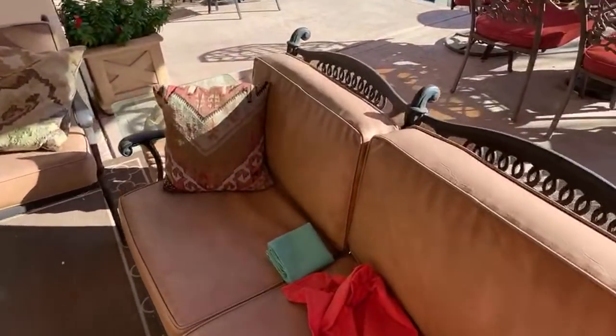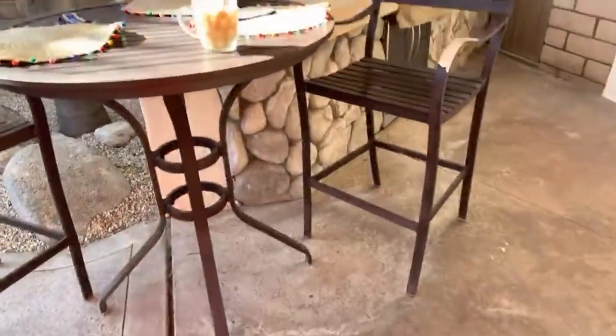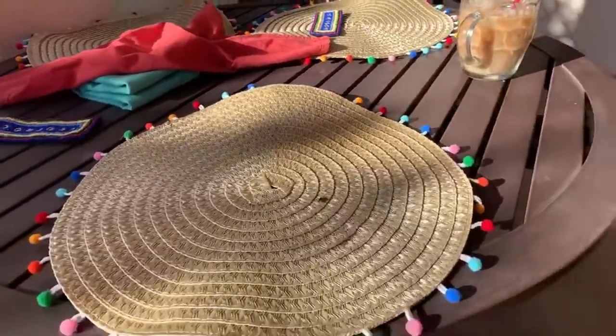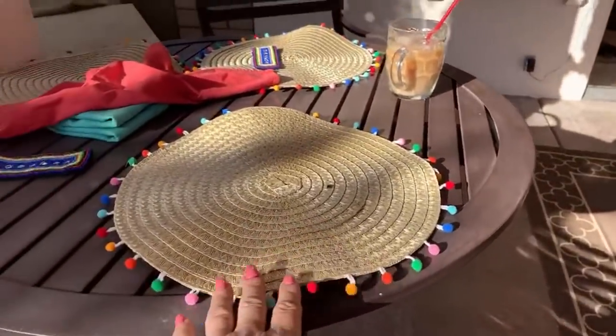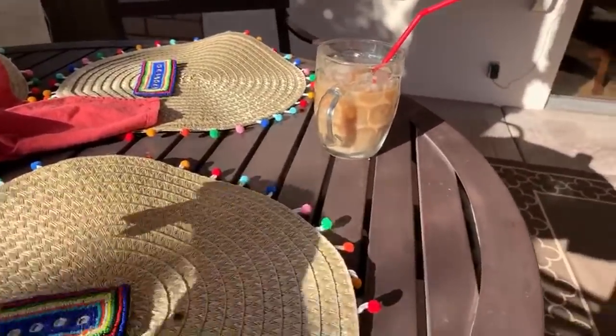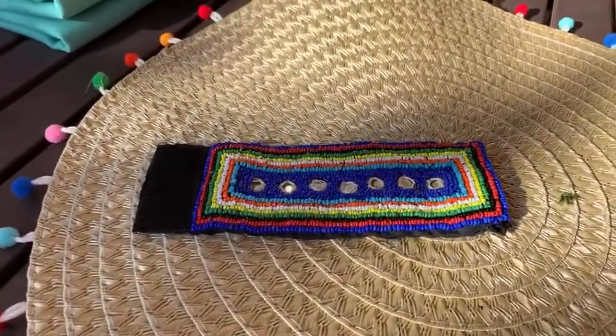Hold on, I have to get the napkins. I have a house guest that I'm going to tell you about, but I got busy doing this. Look how cute these are. These little placemats. And then these are napkin rings.